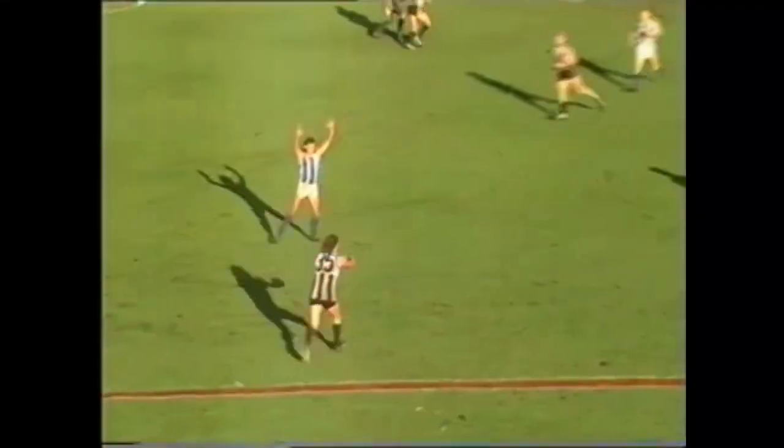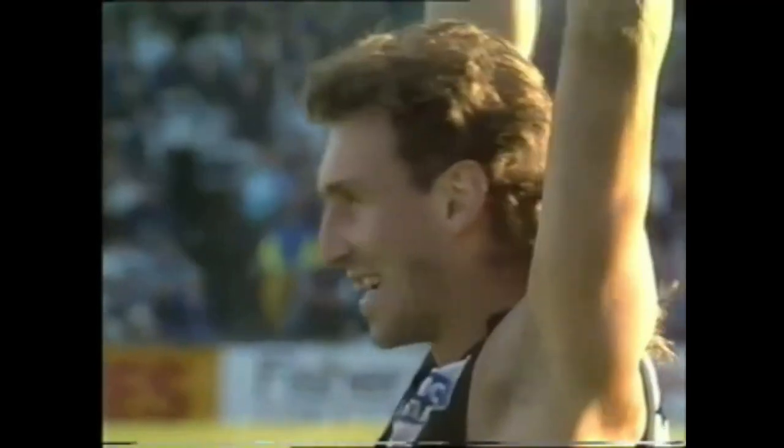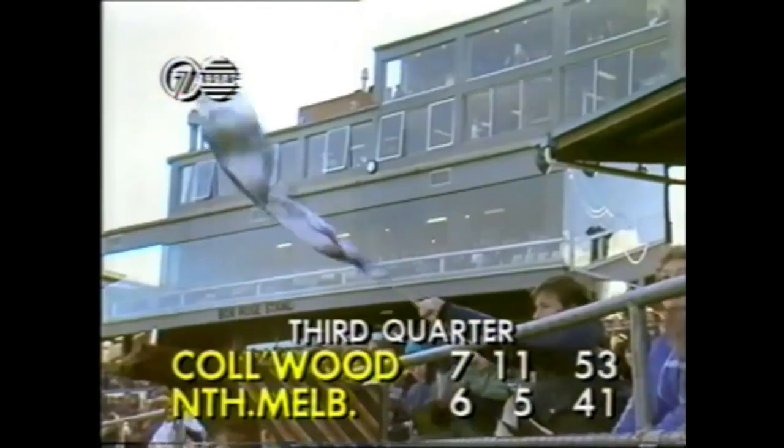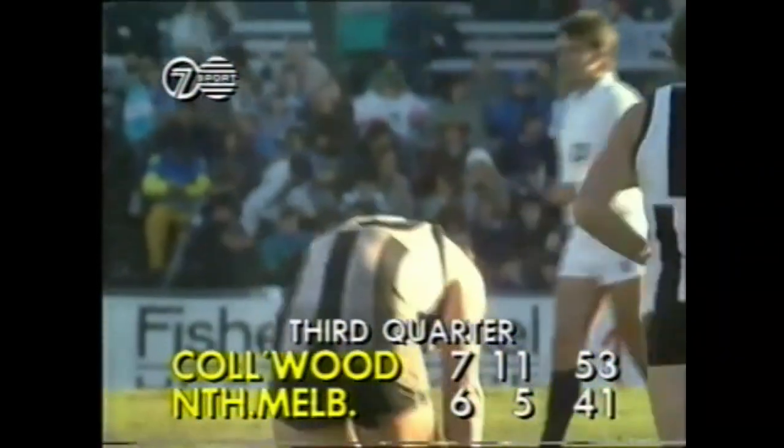Daicos wants to short pass this. Now he's going for the torpedo punt. Oh, look at that kick. A goal. Well, that is the value of the old torpedo punt. When you're a distance from goal, you go with it. It always covers a distance better than the drop punt.